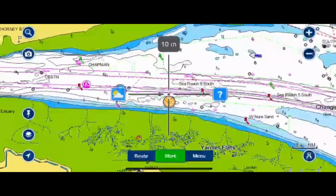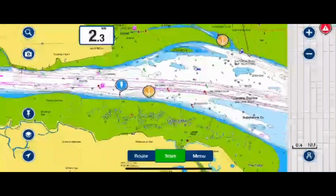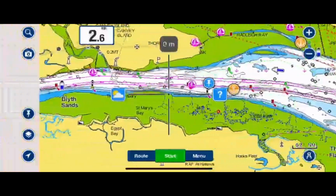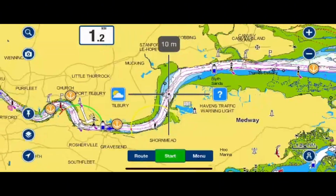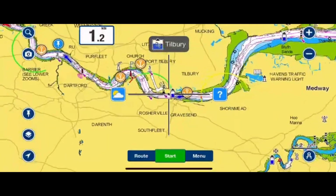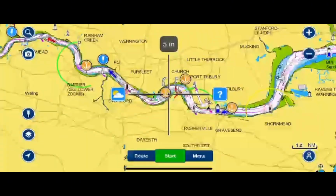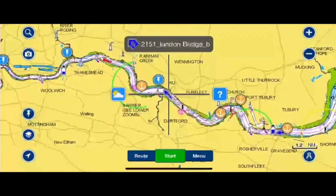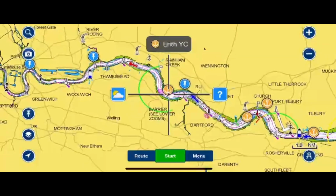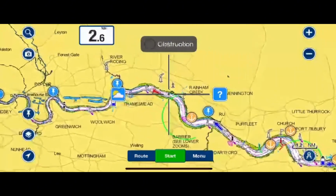So this is days 3 and 4 of our voyage. As we know, we've anchored at Yantlet Small Boat Anchorages for the night. So we set sail in the morning, heading up the Thames, past the Thames Gateway ports, past Tilbury, past Thurrock Yacht Club, past St Clement's, which is anchorages that I took last year when I went in Heron, and then we took a mooring buoy at Erith Yacht Club for the night.